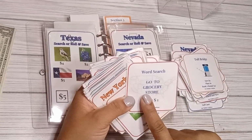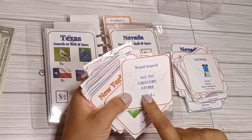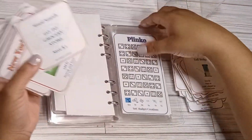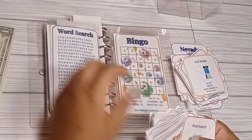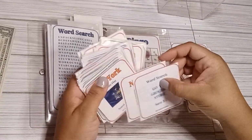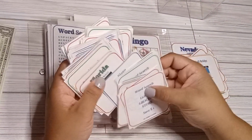So word search, it tells you to search for go to grocery store, and you save $1. So you would go to section 3 and look for the word, you mark it, and then you stuff your $1. And that's how we will actually be playing the game today.